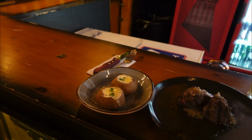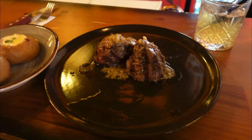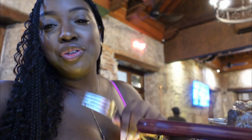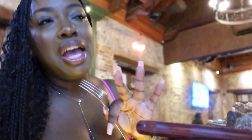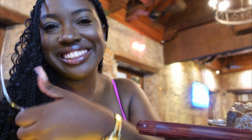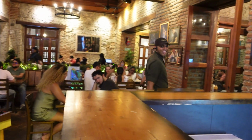Okay, so I got bacon and steak with steamed potatoes. The food is good, you guys. The food is good. I'm pleased. And the steak is at the right temperature. So yeah, I'm happy. You guys, you have to come here and get the honey sour. This drink is so good.